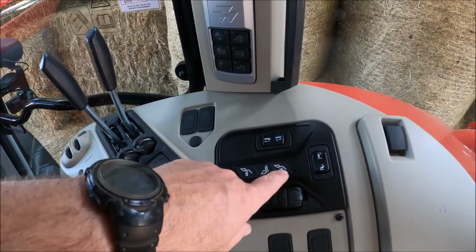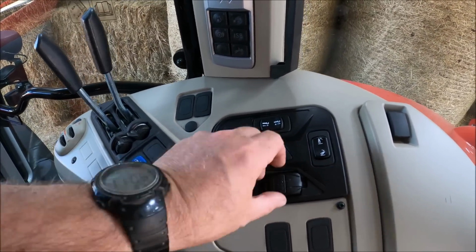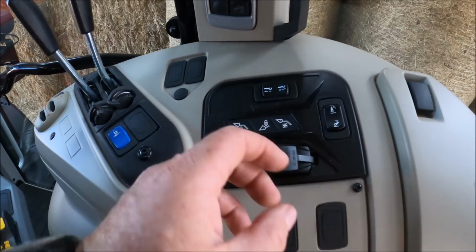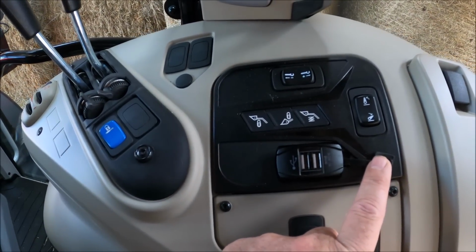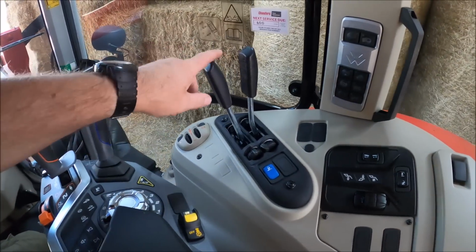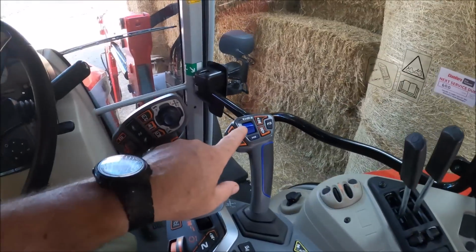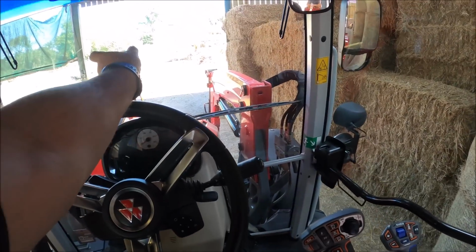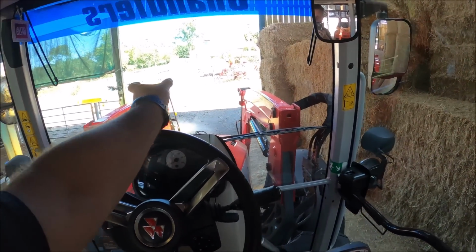So loader locks, they're all there. I didn't use those. I think there is actually, here you are, a couple of USBs in there. Always handy to charge your phone up with. Manual spools, although you've got the third service on here as well, which is electronic. Obviously that is to close up your third service or whatever you've got on the front loader.